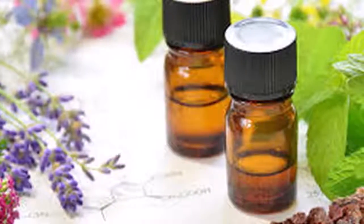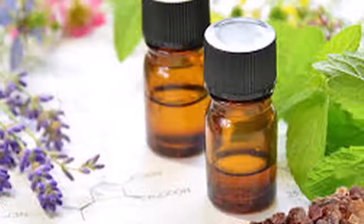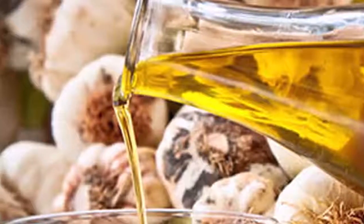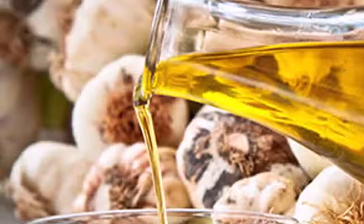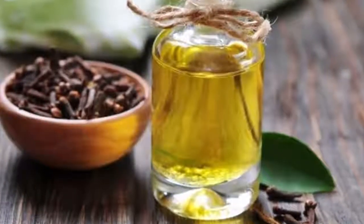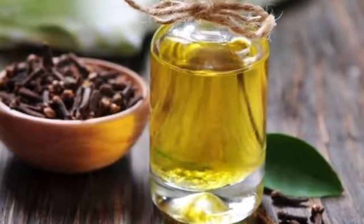Thieves oil blend number 2. 200 drops of clove oil. 175 drops of lemon oil. 100 drops of cinnamon bark. 75 drops of eucalyptus oil. 50 drops of rosemary oil.